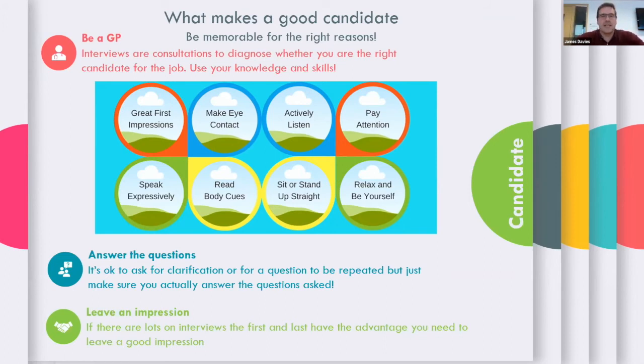Listen to what's being said to you. Pay attention to everything that is being said, so that when you are speaking, you are answering the question that is asked of you. There is absolutely no problem with asking for a question to be repeated, if you need to write something down, or if you want it to be clarified. Just answer the actual question, because that is the weirdest thing about interviews, when you ask questions and you don't get answers. You get a very long load of words, but you don't actually get an answer to the question.